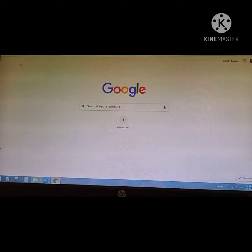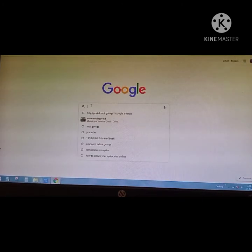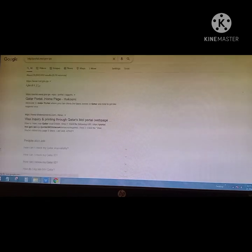Hi guys, thank you so much. Again, I had another question. This one was asking about what we call the residence permit, that is the Qatar ID, and he wanted to check the status of the residence permit. This is what happens. We shall go to the same portal, the Ministry of Interior portal. You go to search, then we go to inquiry and printing.